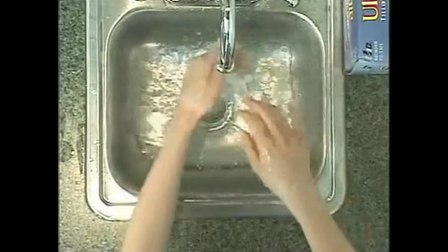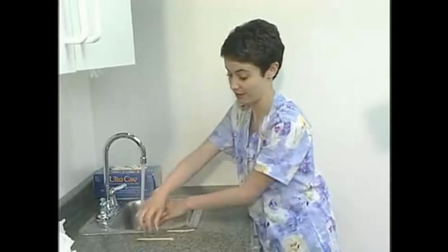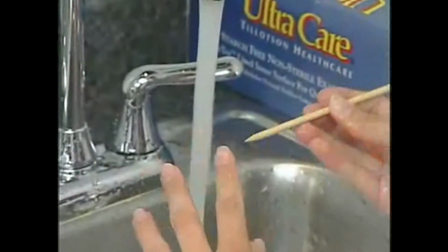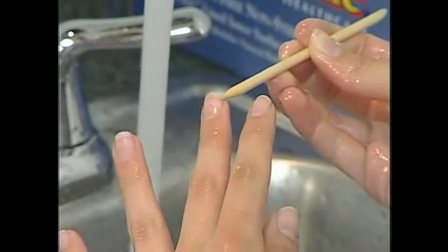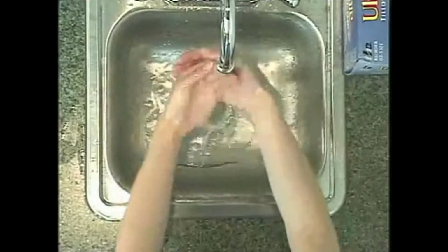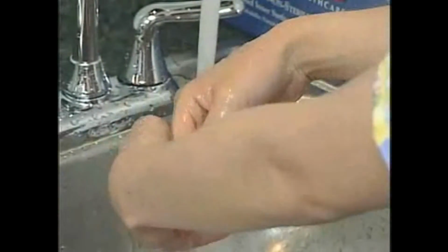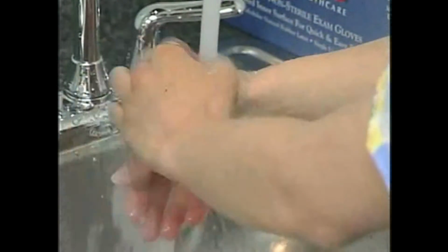Rinse, then use a nail brush or orange stick to clean each nail. Lather up and rinse again. When you're finished, rinse your wrists and hands again. Remember to keep your hands lower than your elbows. That prevents contaminated water from running into your arms.